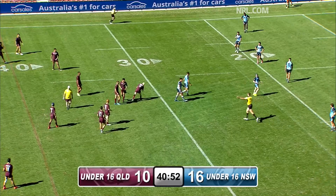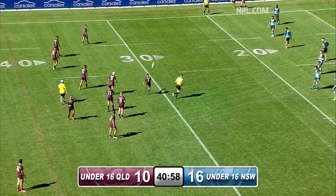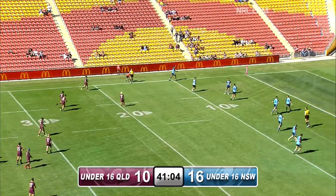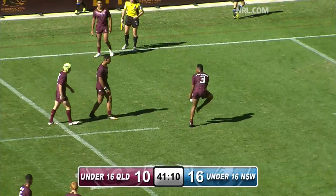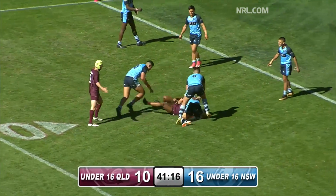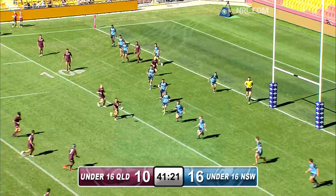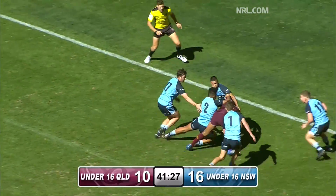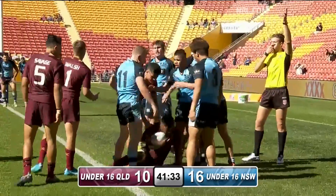And another penalty. There's some ill discipline here from New South Wales. So Queensland fine touch. 15 away from New South Wales line. There's 19 minutes left. Queensland trailing by 6. Here they go, Queensland. Good hands. Walsh gives it to Roberts. Roberts going for the line. He'll turn around and be held up. He's held up, Tate Roberts.